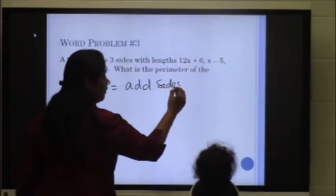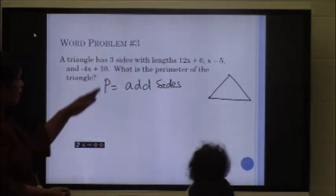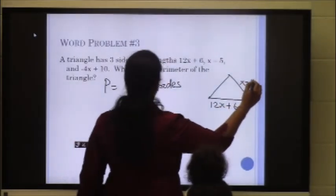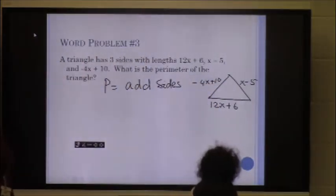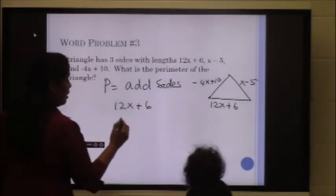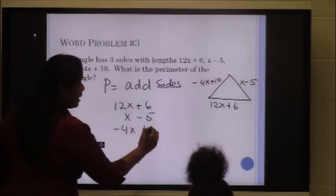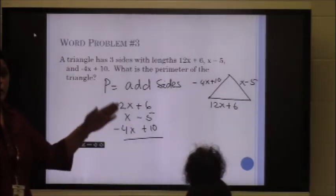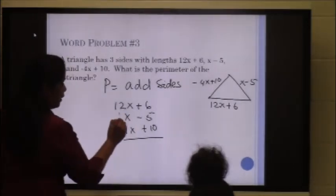It makes it easier for us if we picturize it. This is our triangle, isn't it? So if we can write this as 12x plus 6, x minus 5 and negative 4x plus 10. So if I have to add, I had seen while I was walking around, all of you doing a great job of writing it in this way. Like most of you, I write this way so that you know what you are going to do. There is no number here, so you will always put it as 1.